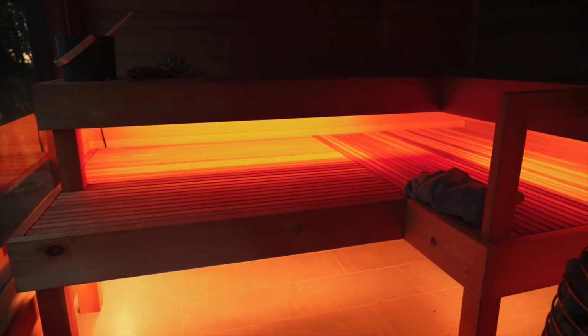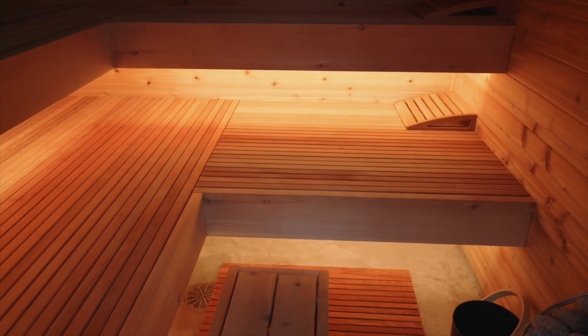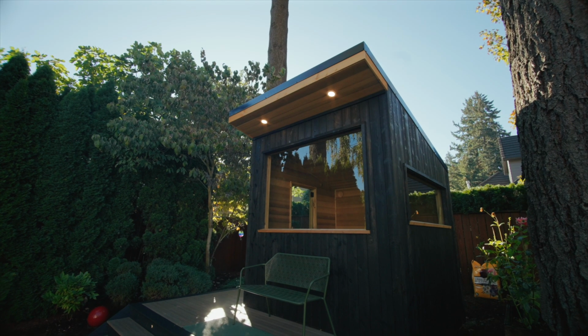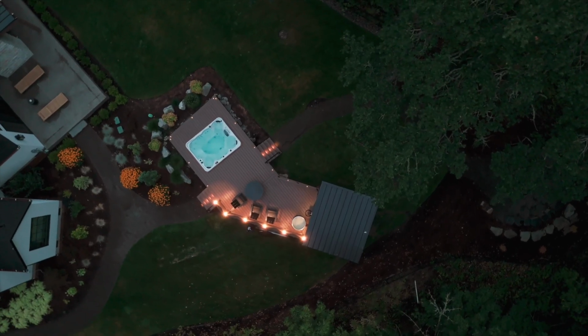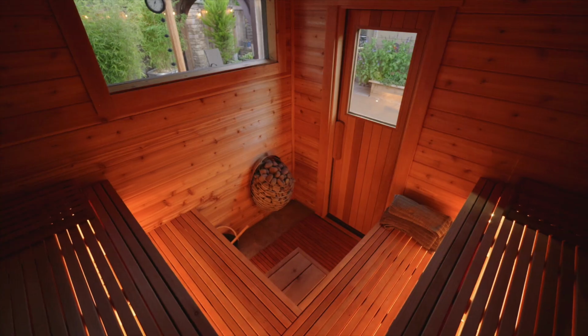Then there's lighting and overall atmosphere. At a minimum, you need enough light to move around comfortably and safely. But beyond that, how you light the space changes the entire experience. Underbench lighting, a couple of red fixtures, and even some ambient light outside the sauna can go a long way. Most people end up preferring a soft glow over anything too bright. But the key is having lighting built in so you can actually see the space whenever you want, not just during the day.